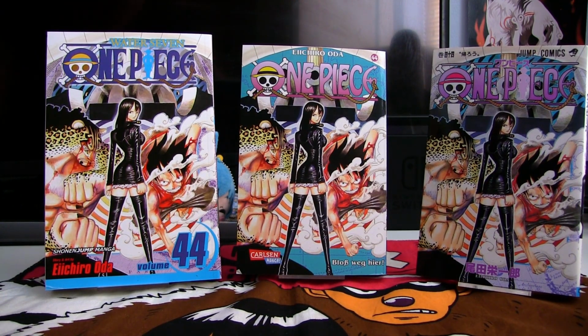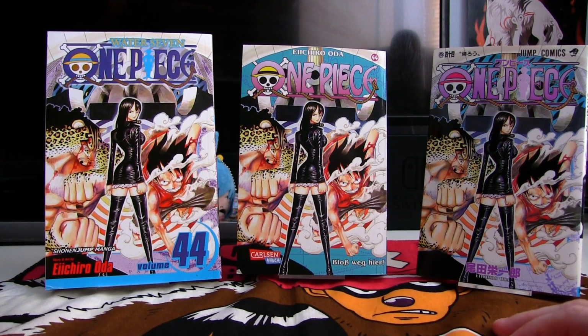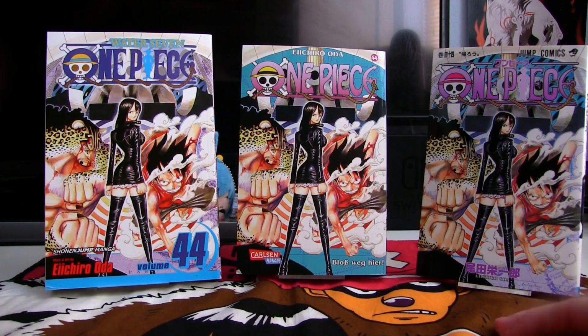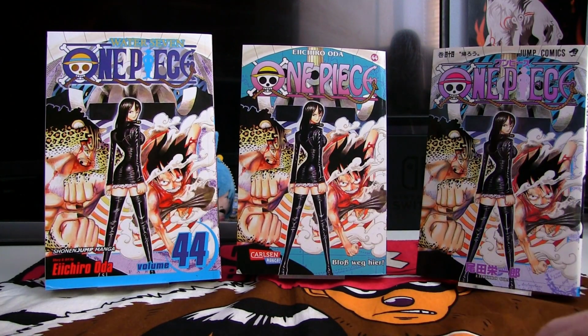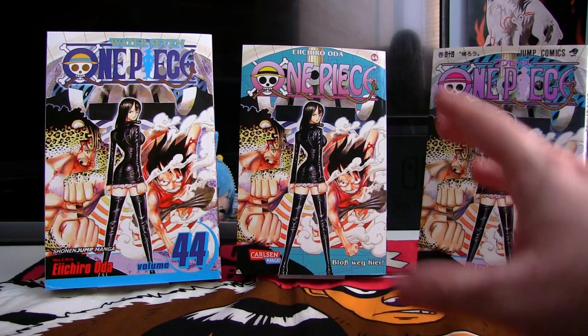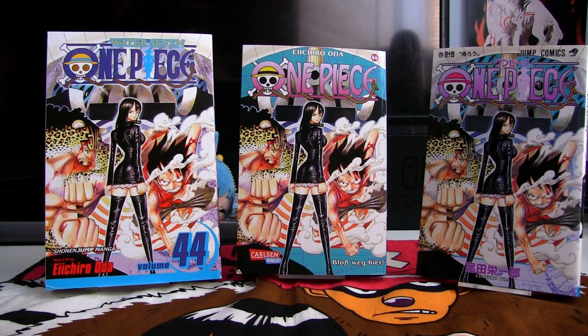But it's very minimal. You wouldn't notice anything different unless you had all 3 on a shelf like this. This is obviously a comparison video. You can see a little bit more of the differences, no matter how minimal they are, just by having 3 different volumes in front of you.